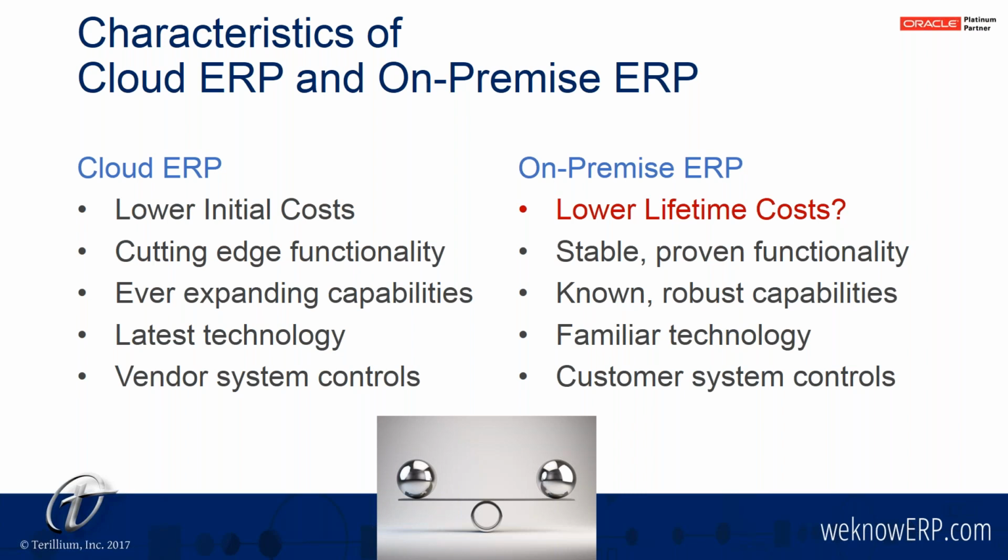Conversely, new technology may not be things that you're familiar with. If you're running on an AS400 or an IBM iSeries, and you've got expertise on those operating systems, those database products, that's a reason to stay on-prem because you've got the skill sets around it. So again, it depends on what you're looking to accomplish.